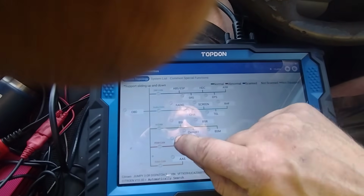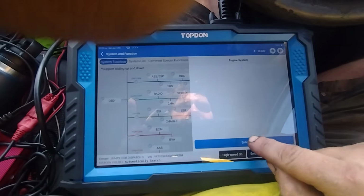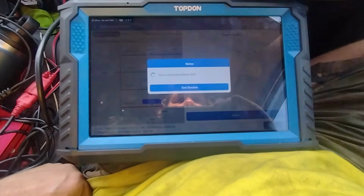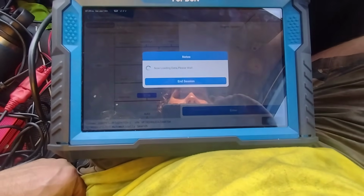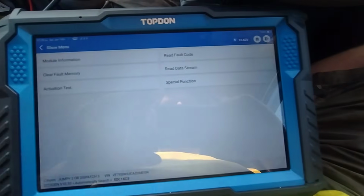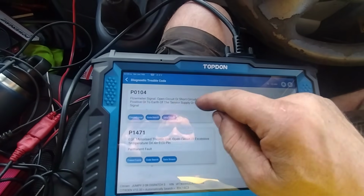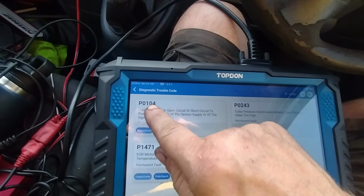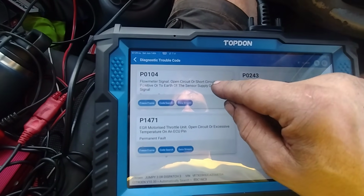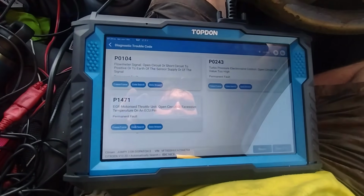And the one I want, I could do a full code read, but what I'm going to do is just read the engine, which is that one, for now. So it'll take a second to load that. Read the fault codes. Flow meter. So we got the same P0104, but it calls it a flow meter. Doesn't say airflow, but flow meter is what it's talking about.